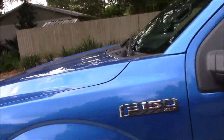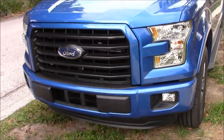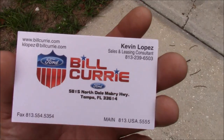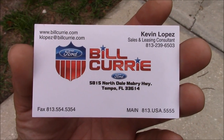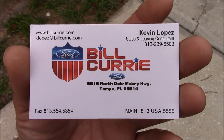Like I mentioned, Kevin Lopez was my sales guy. He, straight up dude, couldn't be happier with how things went down. This is his card. So if you guys want to get in touch with him to buy a vehicle, that's it.